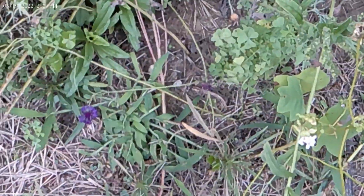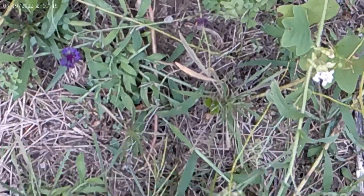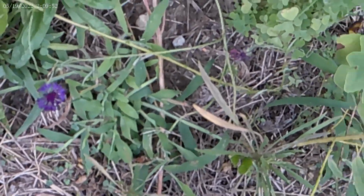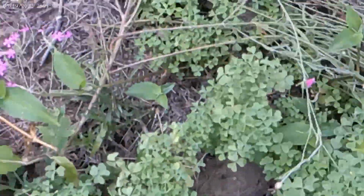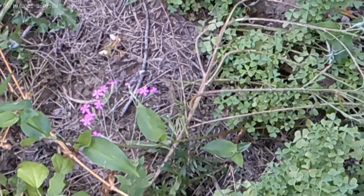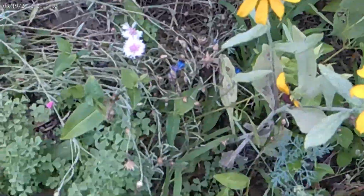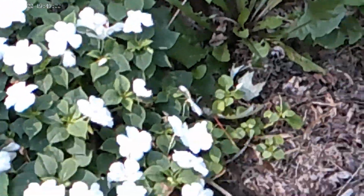Okay, had to show you this neat little purple flower that's in our garden. Not sure what it is or what these pink flowers are, but wanted to show them to you. Our impatiens are still doing really well.